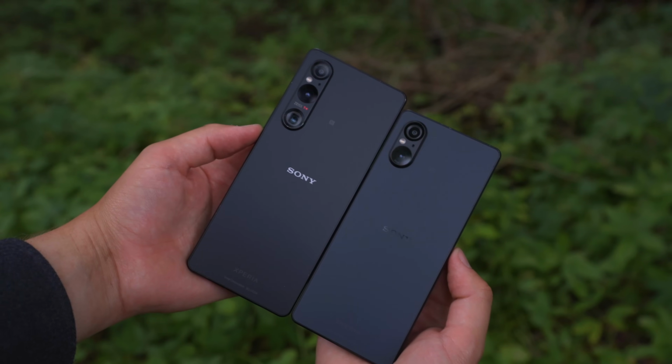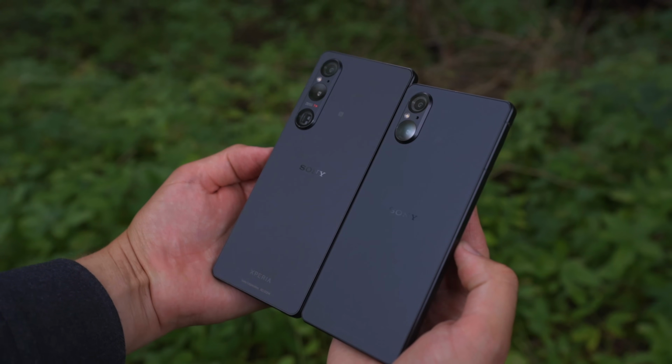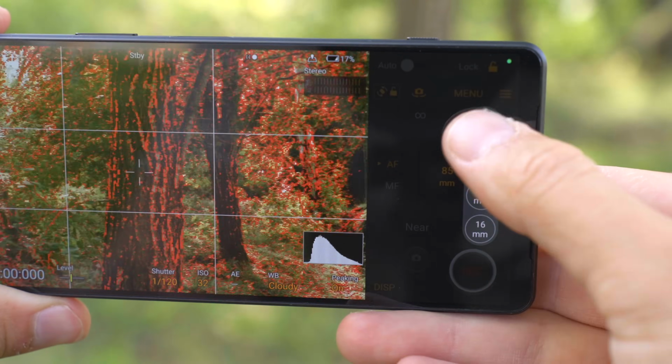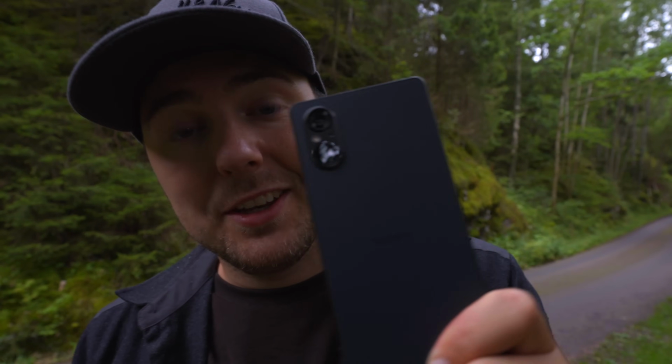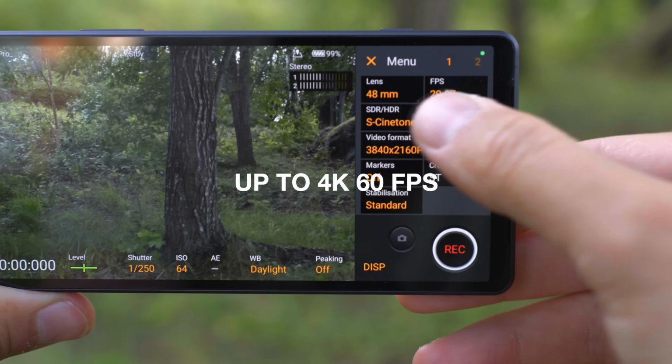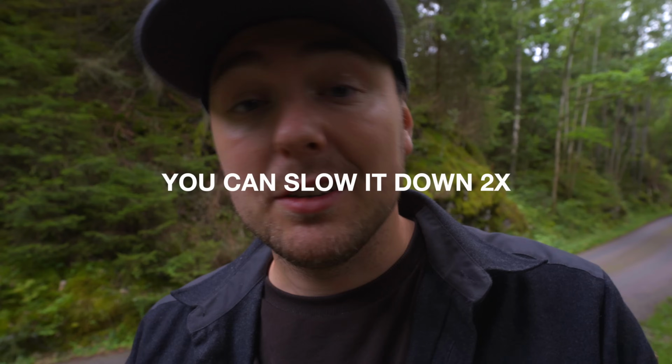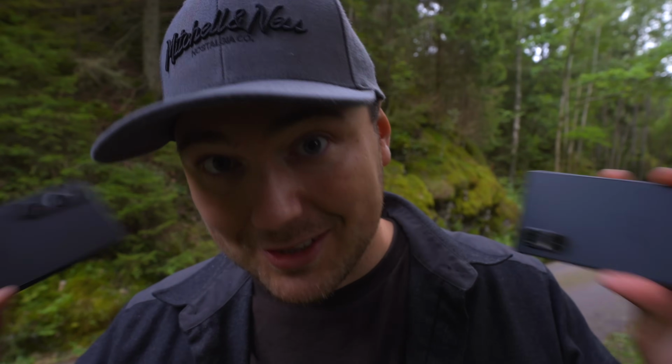So which phone is for you? The Xperia 1 Mark V has the ability to shoot 85 to 125mm zoom, and you can shoot that in 4K 120fps. On this, on the other hand, you can shoot 16 and 24mm in 4K 120, and the 48mm you're able to shoot at regular 4K, which still looks very good, but you cannot slow it down to 5x. But the 16 and 24 look equally as good on both of these phones, and the footage looks fantastic.